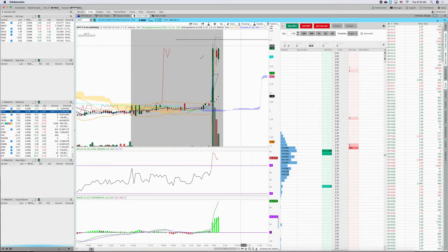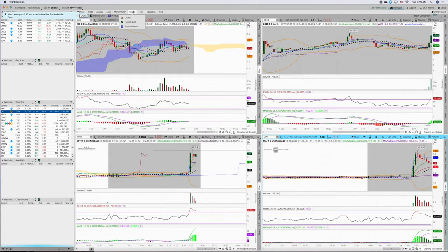Now look at this crap. Daggone platform be freezing, man. You gotta love it. Watch this GOED break this high today. Pre-market. It's almost guaranteed. Pre-market. Watch this.